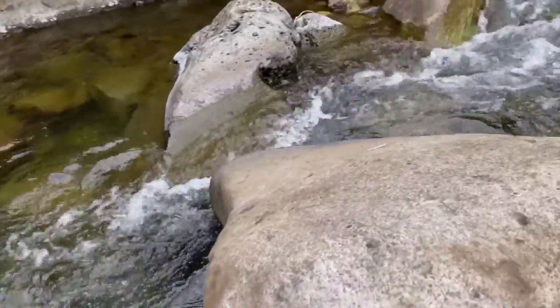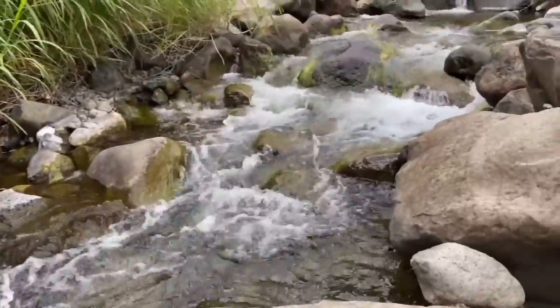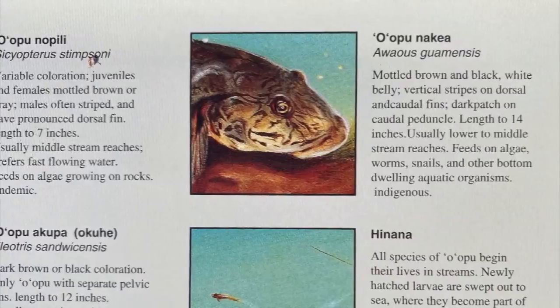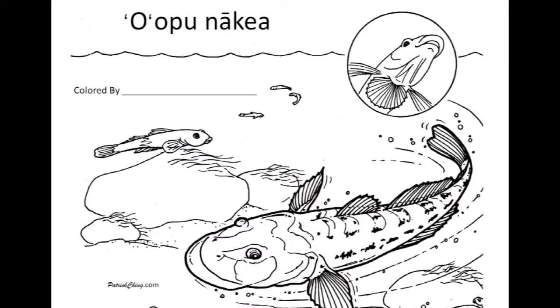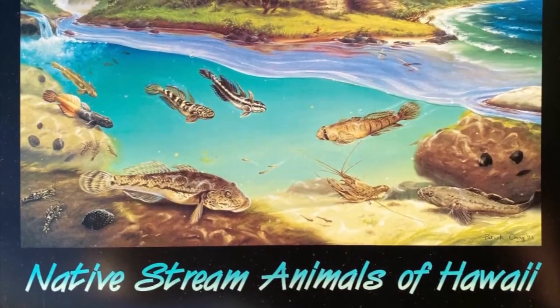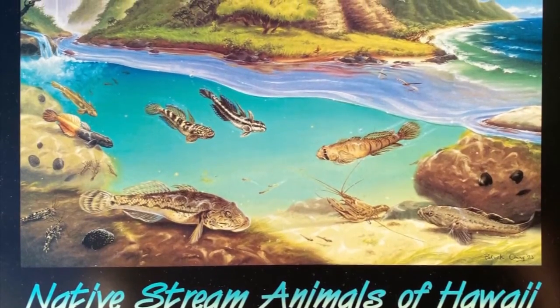Hawaii's streams have always been a big source of wonder and learning for me. Whenever I'd discover a new stream animal, I'd run to the encyclopedia and try to read about them. As I grew up, my interest in biology flourished. Soon I was creating wildlife art, including coloring books, and this painting of Hawaii's native stream animals that was made into a poster for the Hawaii State Division of Aquatic Resources.